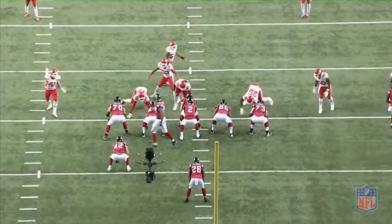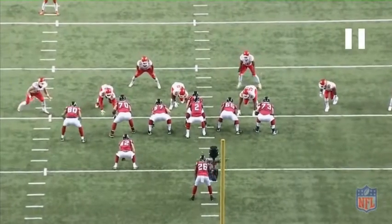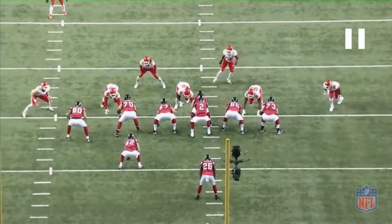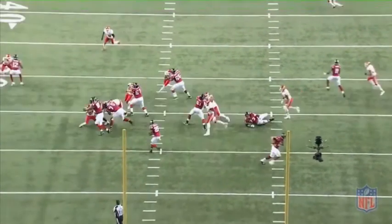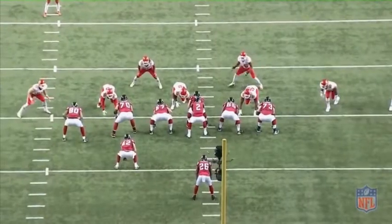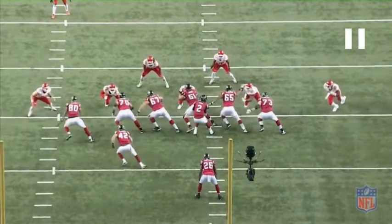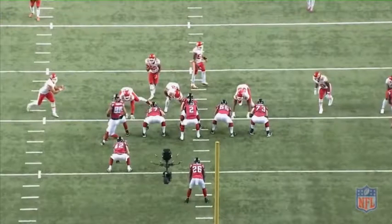Running outside zone left here. You see the shade 5 technique on the play side, and you can see the center. Obviously, just a toss here, but it's outside zone, and the center's ability to just get depth and run. I mean, get his backside shoulder through.